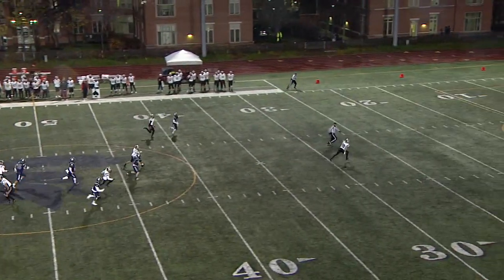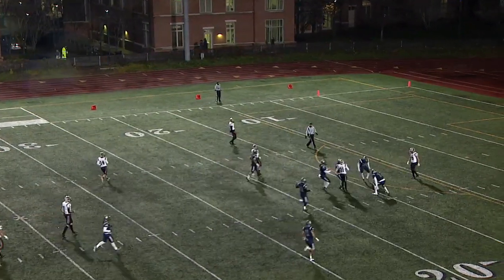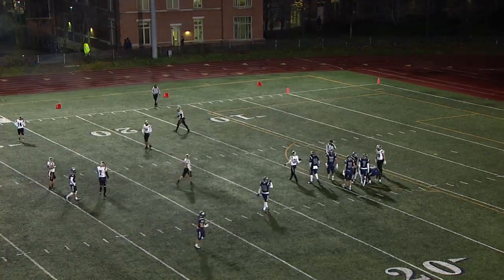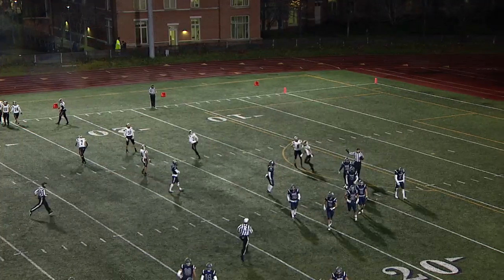Nice punt by Rhodes. Really good roll kick. A little bit. Keep going. And it'll stop inside the 15. Looks like about the 12 or 13-yard line is where Carnegie Mellon will start.